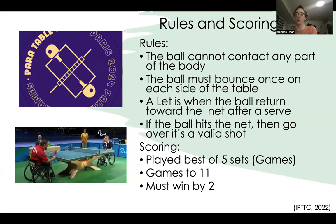Now we're going to go into some of the rules of how points are scored. One of the first ways a point is scored is if the ball comes into contact with any person's body. So the person hits the ball over to their opponent, the ball hits their table, then hits them, then it's a point for the person who returned it to them. If it hits you, then the other person gets a point.